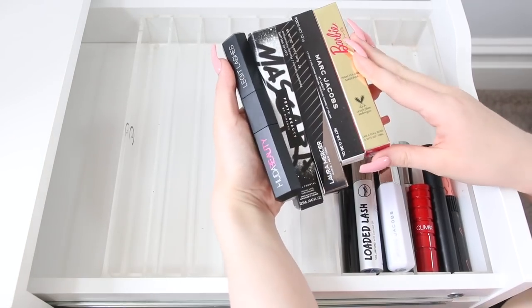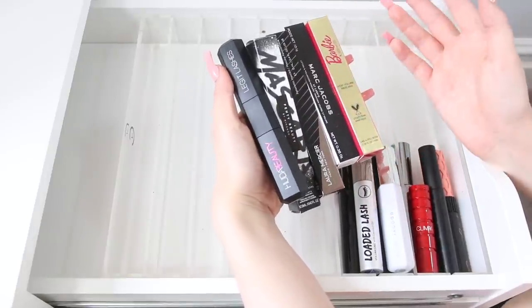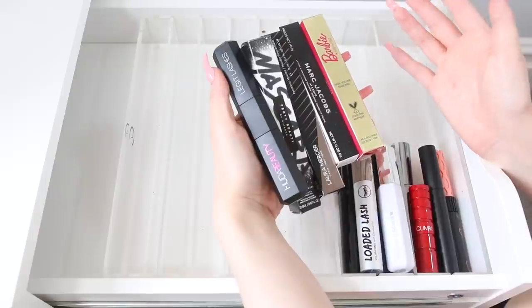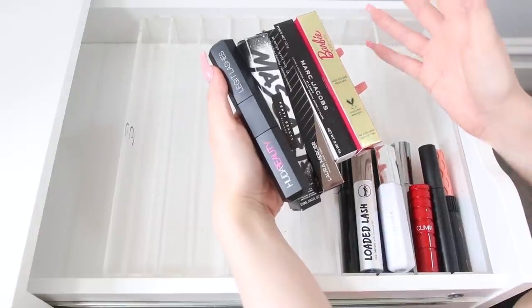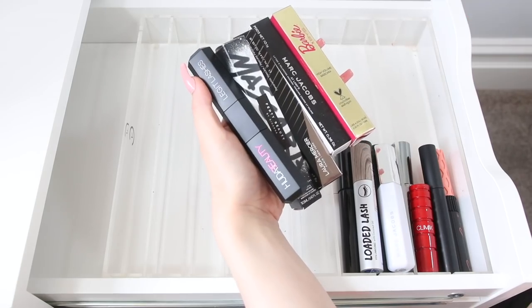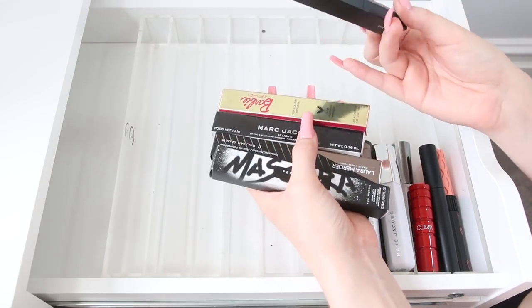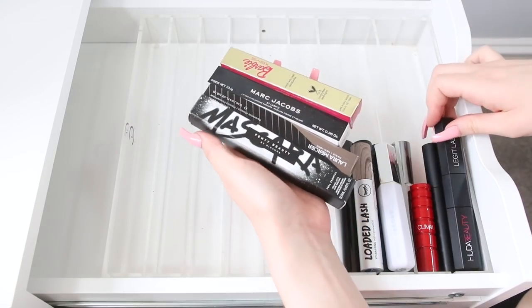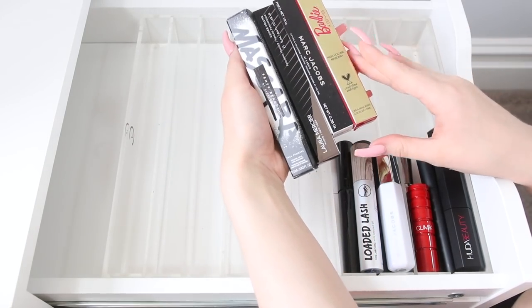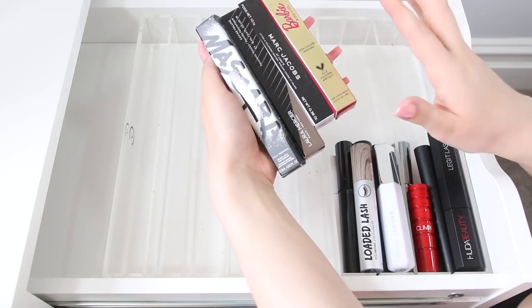Now I also have all of these new mascaras to add to my collection, but I seem to have a bad habit of opening several mascaras at a time, using them once or twice, forgetting which ones I've used, and then they all end up drying up. So I think what I'm gonna do is add this Huda Beauty one to my collection because it's already out of its packaging. And then I'll put these in my backup drawer so that once I use a couple more of these up, then I'll replace them with these.